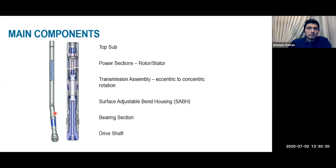A very important part of this mud motor, and what makes it steerable, is that it has a bent housing. It's an adjustable bent housing that makes a little bit of a bend inside the motor, in the configuration of the motor. And this bend is what you orient to the direction that you need to be steering and heading towards as you are doing the directional work.